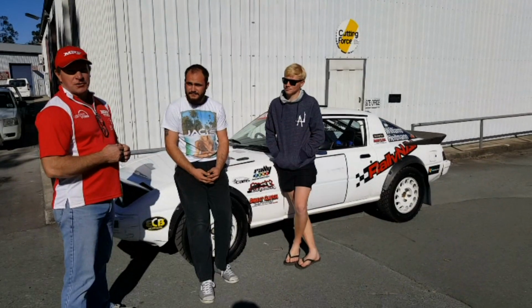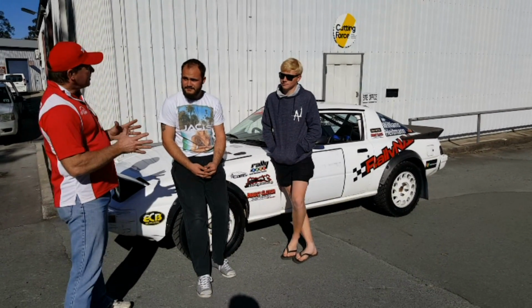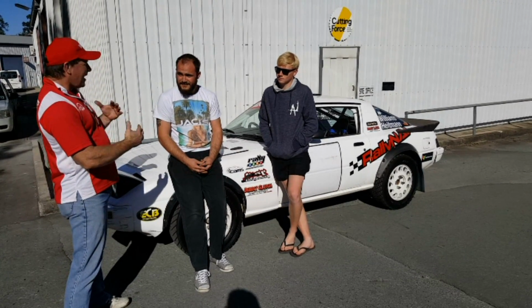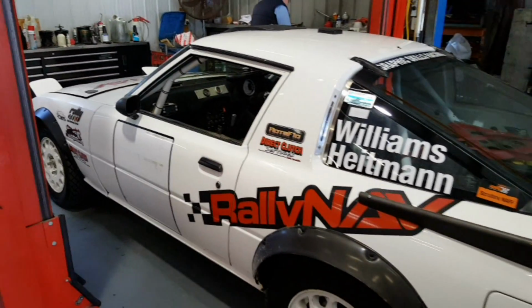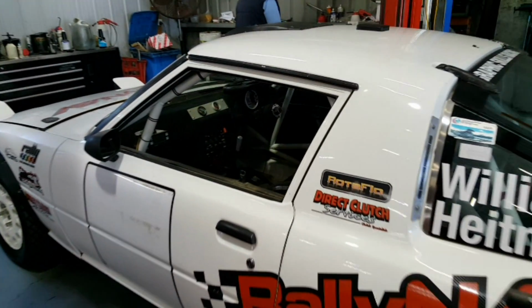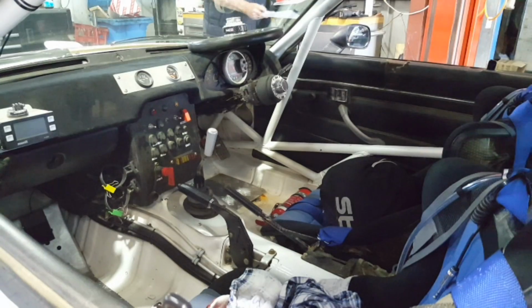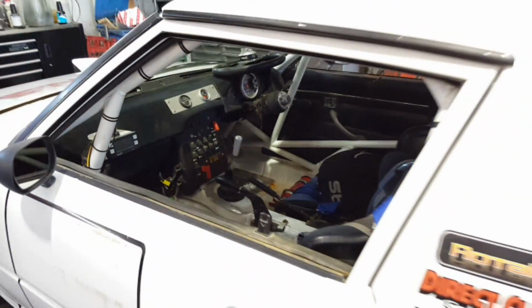It's just been finished for Jesse Heitman and Ryan Williams in the fantastic Mazda RX-7. Guys, you're running in the Novice Championship. You've had a bit of a mixed season so far. How's it gone for you up to this point? Yeah, not too bad. The point of running this year was to test skills, mainly of the driver, and the car's performance. Ryan's doing very good at keeping me on the road, sometimes. The main thing is just to finish and have fun.